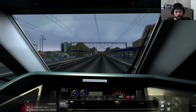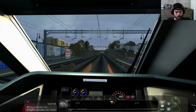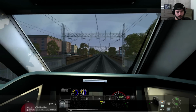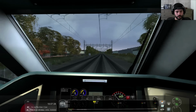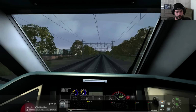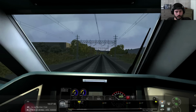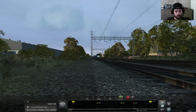Now we'll be going back up to 70 and back down to 50 here in a second. Again, you could just cruise at 50 if you wanted to. I'm going to speed up just a bit and then slow down just to get a little bit extra time. Go ahead and do a couple train buys real fast while we got some time.